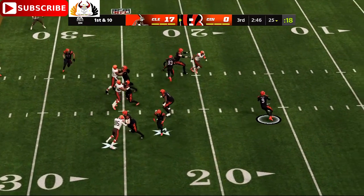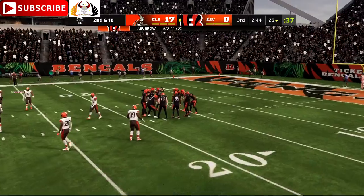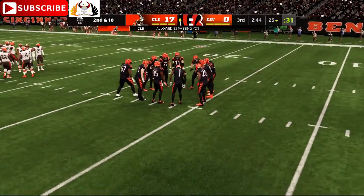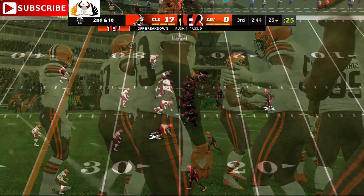They go play action with Burrow. Hit as he throws there, incomplete. I'm getting the sense that this offense is getting frustrated. Here we are into the 3rd quarter, and they've had plenty of opportunities to get in sync. Thus far, that hasn't happened. They're looking for answers both on the sidelines and in the huddle, looking at each other.